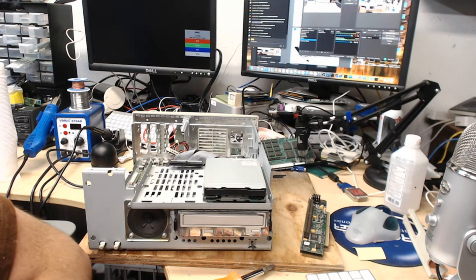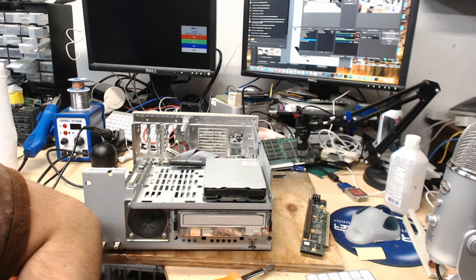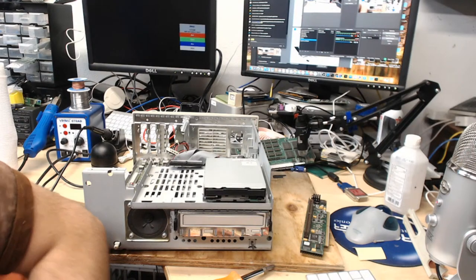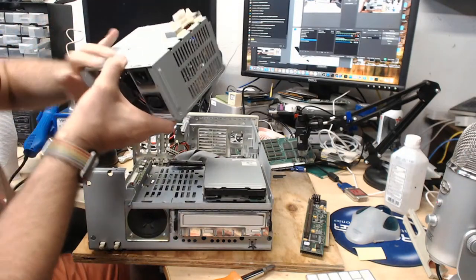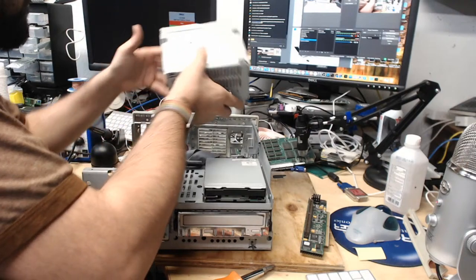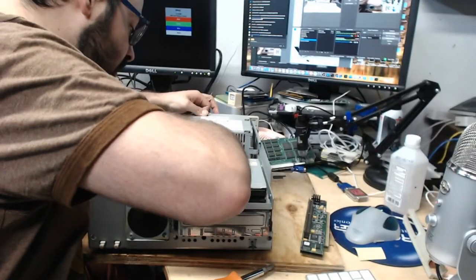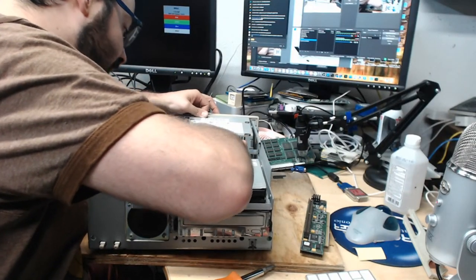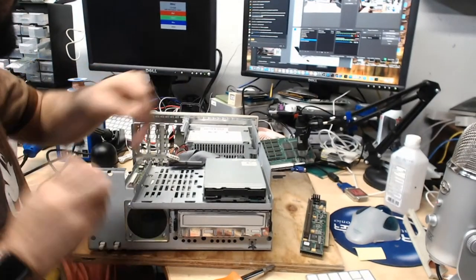So I'm just getting some dust out of the power supply here. Not doing a terribly good job, but better than nothing. I need to take a shower after this or something. Jeez. All right. Let's put the power supply back in there. Get all those wires out of the way so it can actually fit in. There we go. All right. Power supply is back in.